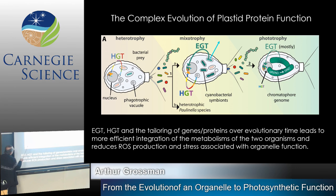There were genes from some of these bacteria that got into the host genome, and so you'd get horizontal gene transfer occurring in this instance. Now, there would be a time when the organism was a mixotroph. That is, it could still eat and get genes through horizontal gene transfer, and it could also get genes through EGT, because now it's established an association with the cyanobacteria and is making it into a chromatophore. At this point, there would be a lot of HGT, horizontal gene transfer, and EGT.